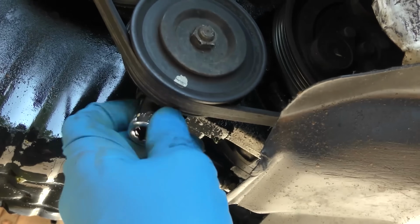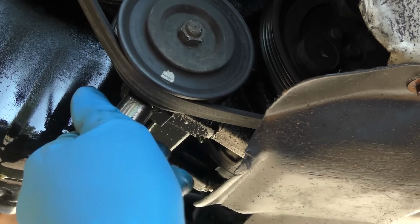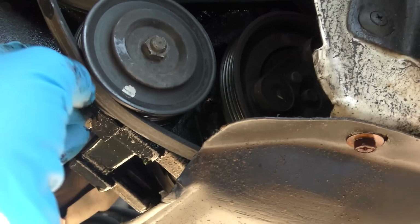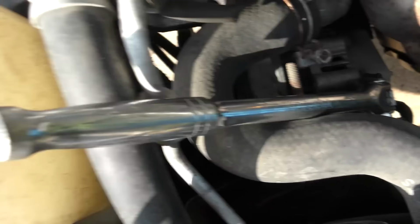We just keep spinning it till it's loose enough, and the belt will come off. You can see it's getting looser now. A little bit more. You need a lot of slack. Is that enough slack? Yes, it is. Okay, that belt's off. And the alternator belt's on the top.